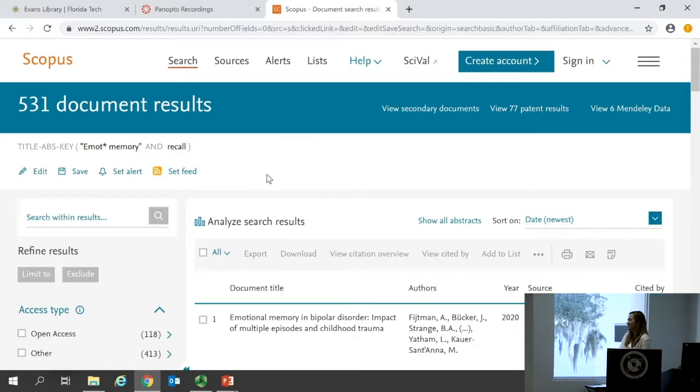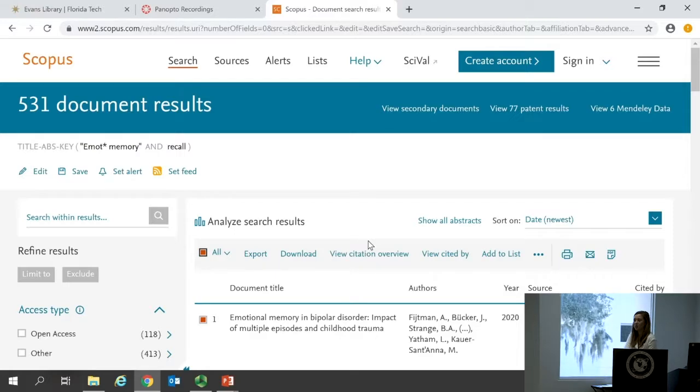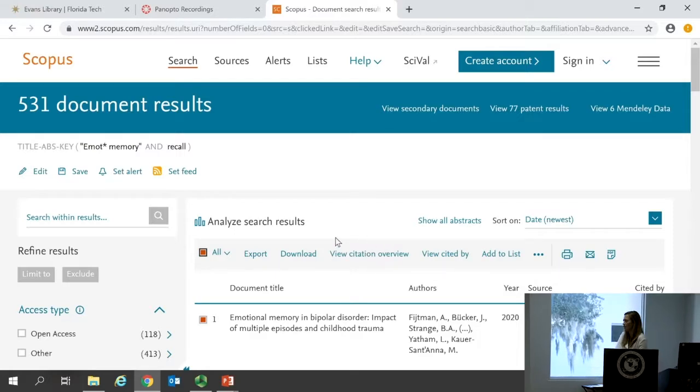That's a lot of documents. I don't think I'm going to be able to read everything. So what I can do, and this is really important, is analyze search results here, which we'll get into. If you want to do anything like exporting or downloading the citation overview, you actually have to go in and check which ones you want to look at or export. You can click all to view the whole citation overview. The citation overview only does a maximum of 2,000 documents at a time, because it takes a while to generate. If you need more than 2,000, you get an email in like 5 to 7 days. Someone on the back end of Scopus is compiling that for you manually.